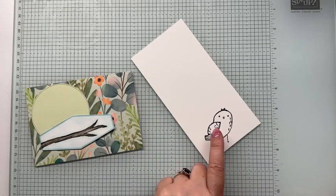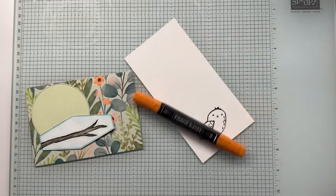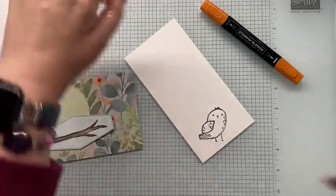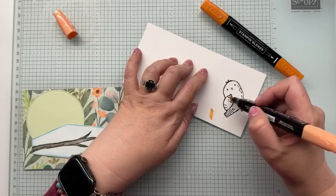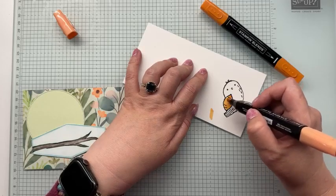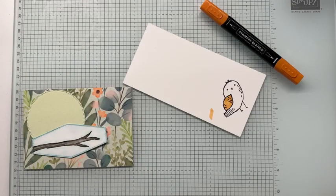I think I want to make his wing Pumpkin Pie, so we're going to use blends. Oh dear, that's a lot of rain. We're going to just do very simple colouring. I'm not reinventing the wheel. Just going to, yep, that's perfect. So I always go light to dark. You can go dark to light. Neither way is right nor wrong.